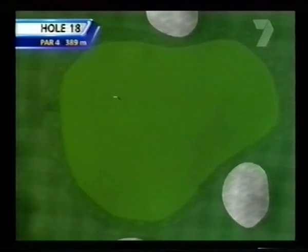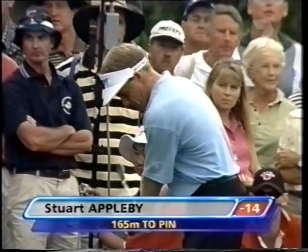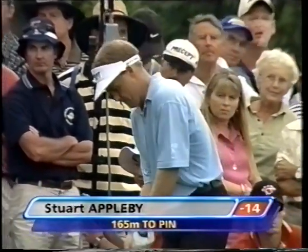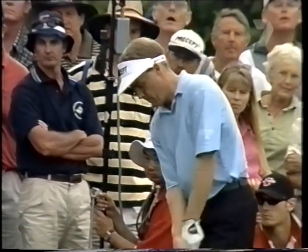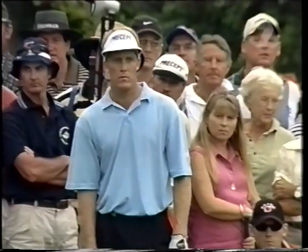There's the shot that he's got, just skirting left of the big trees and then to a pin that's certainly not easy to get at. But he's quite a long way back, so he'll be going in with a much straighter face club than I think he anticipated. 165. A little bit on the upslope, so that'll help shoot the ball up in the air.